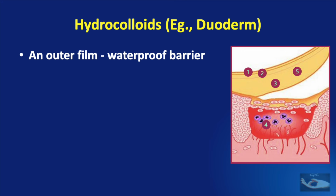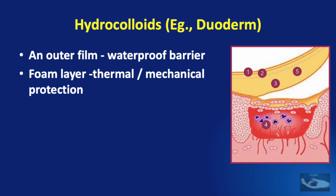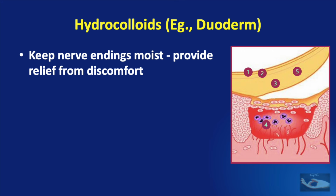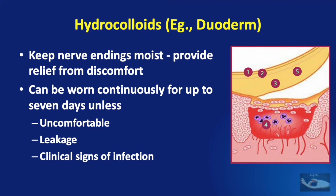These hydrocolloids have an outer film which is the waterproof barrier. They next have a foam layer to provide thermal and mechanical protection. The deepest layer is a honeycomb matrix of hydrocolloid particles that I have mentioned earlier to absorb exudate and form a soft, moist gel. Since these dressings keep the nerve endings moist, there is some relief from discomfort and they can be worn continuously for up to 7 days unless it becomes uncomfortable or there is some leakage of the exudate or clinical signs of infection.